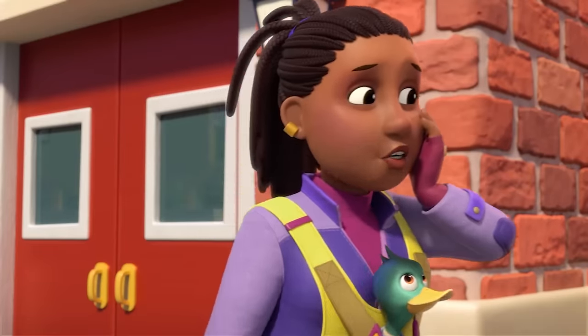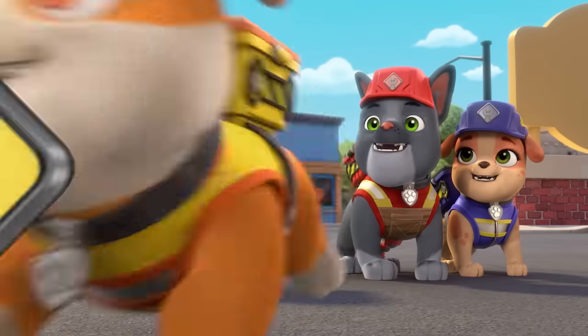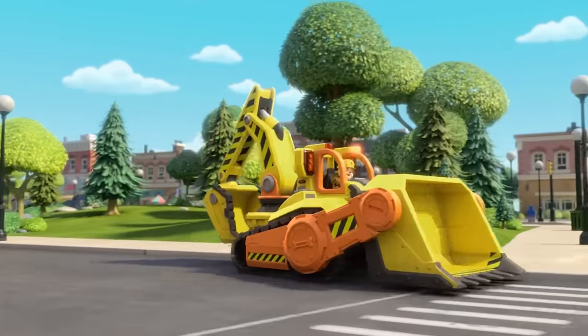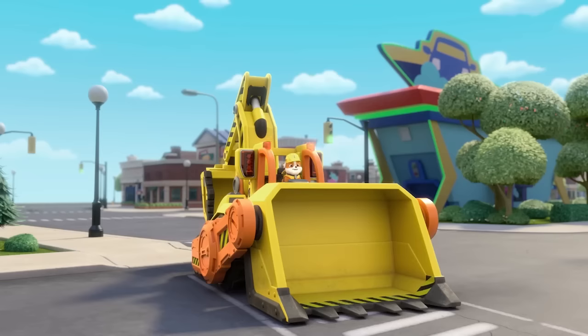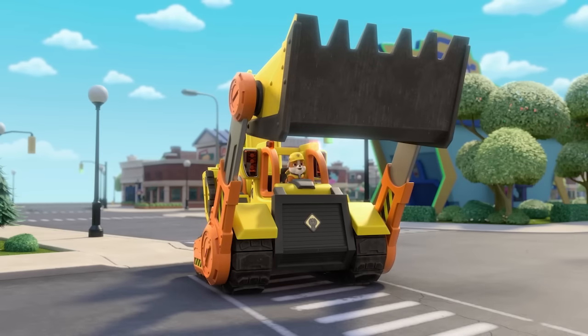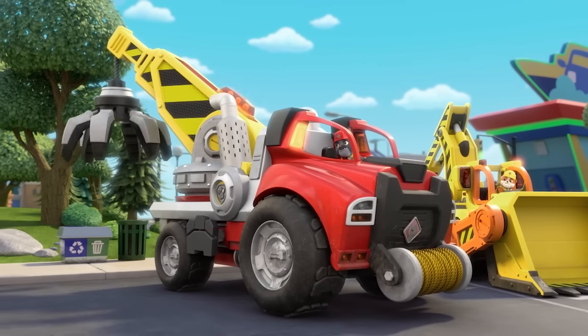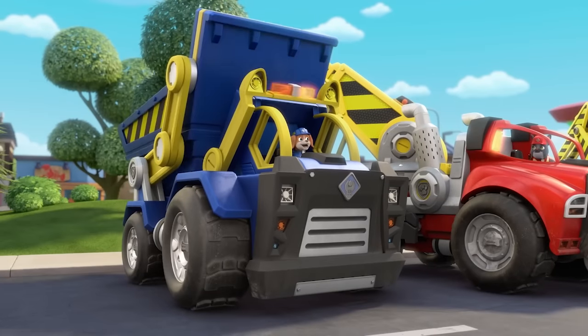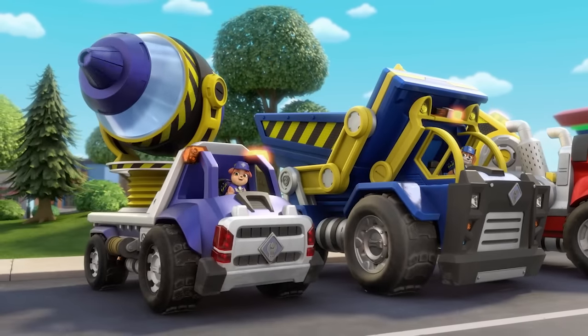What are we gonna do if Marshall can't get his fire truck out? Come on, I've a plan. There's always a construction solution. I can use my bulldozer to clear away trees to make a new path for Omar and his family to get away from the fire. I can lift those trees with my crane grabber. Charger can put those trees into my dump truck to haul away. And my truck can blast out water to put out the fire.